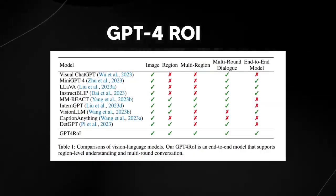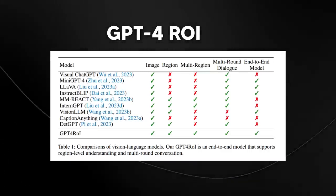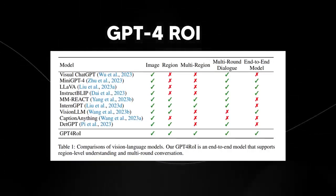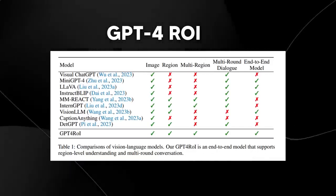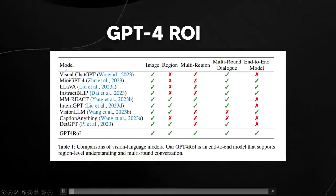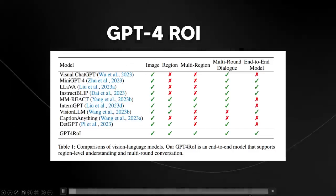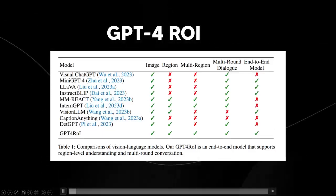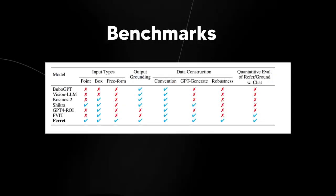And we can also see here the GPT-4 ROI benchmark, so that when you see what GPT-4 ROI is and why it was compared against the Ferret model, you can see exactly why it was very effective. There are some of these things from before, like we actually did a video on Visual ChatGPT, but GPT-4 ROI does have image, it does have region, and it does have multi-region. And even after all of that, the Ferret model actually does surpass it.